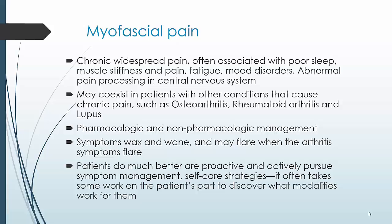The current literature indicates that it's a central nervous system neurochemical process between the peripheral nervous system and the brain, and there's abnormal pain processing. Again, it may coexist in patients that have other chronic medical illnesses that cause pain. We use medicines and non-medicine therapy, as we do in pretty much everything else. Symptoms can wax and wane, sometimes flaring when everything else is flaring, or if you're overtired, that kind of thing.